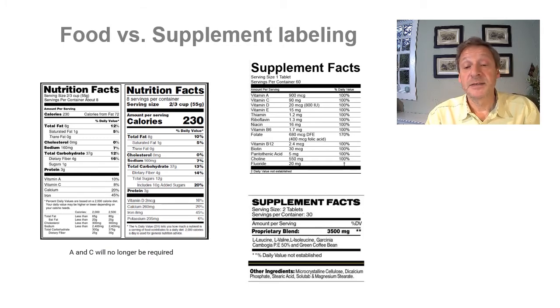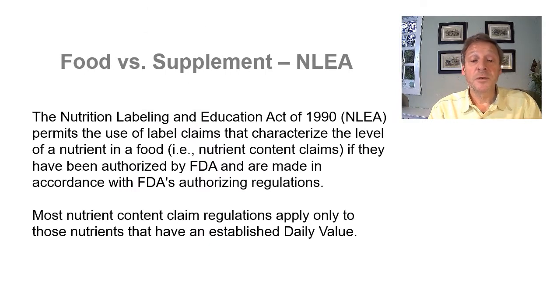So labeling of foods is primarily regulated today by the Nutrition Labeling and Education Act of 1990. It permits the use of labels that characterize the level of nutrients in foods, and therefore it has to specifically contain nutrient content claims, as they say, which have been authorized by FDA and follow the FDA regulations. It is important to understand that only those nutrients which have an established daily value or daily intake dose, we'll talk about it later, can be listed on the label.